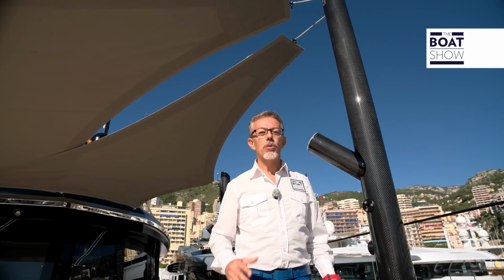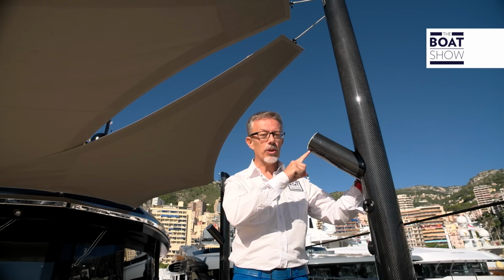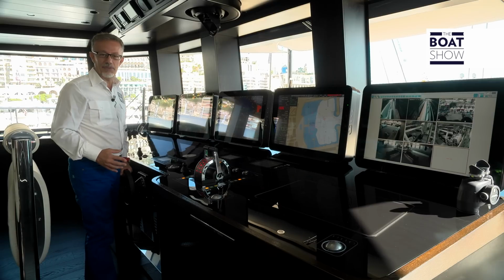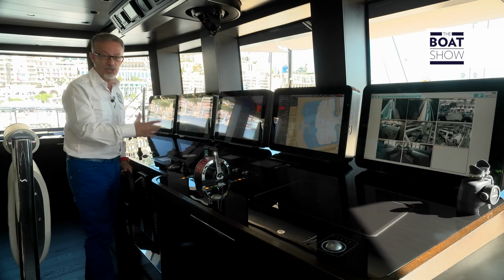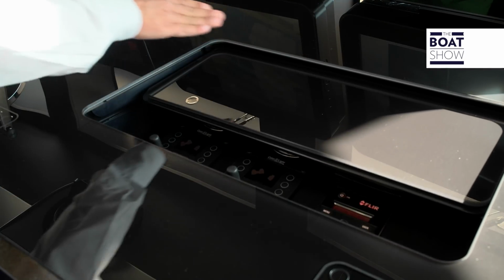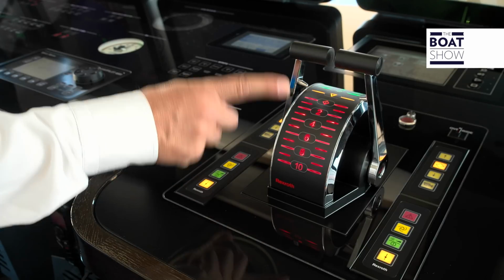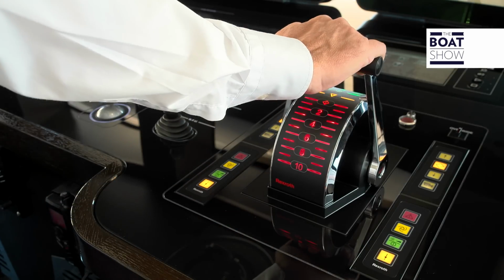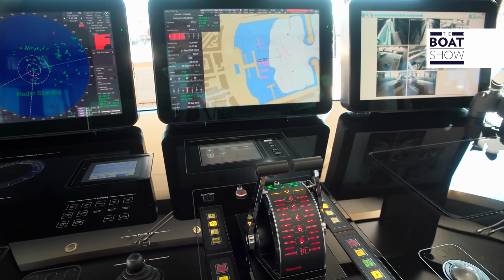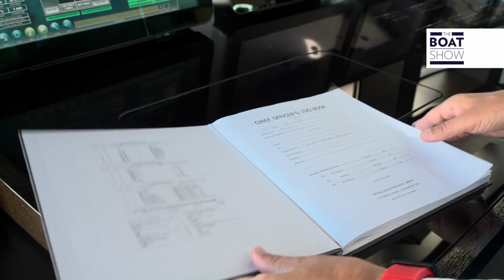Everything, every object on this boat is a design masterpiece. Look at this carbon pole that holds up the sunshade. It has a spotlight in it. Every captain wants to have a command post that is ultimate high-tech. It's all touch here, even the doors. This scale bar meter tells you the power input going into the machines. So much technology, but everything that happens always has to be recorded in the logbook too.